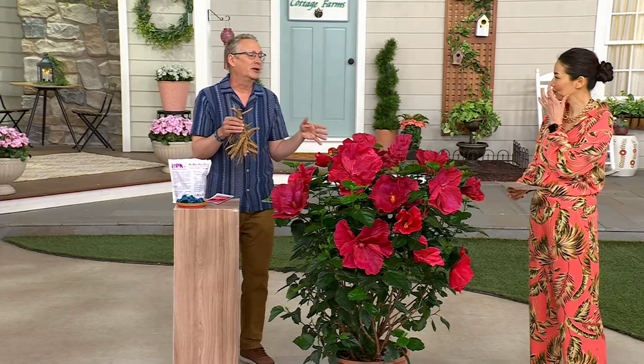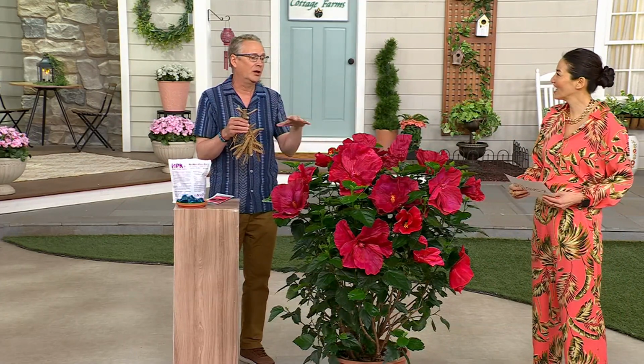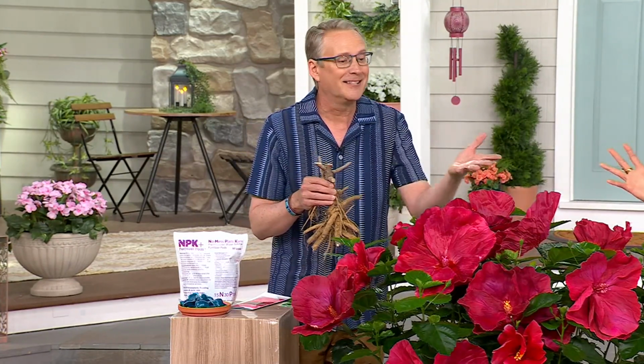My cousin bought a new house, and she didn't know the plants she had in her yard. She was washing her dishes one day. She looked out the window, and all these hibiscus were blooming. She thought someone threw frisbees in the yard. It looks like Jurassic Park a little bit, right? Like the wild.